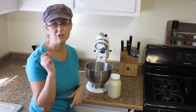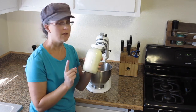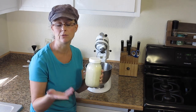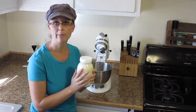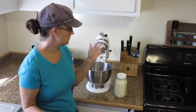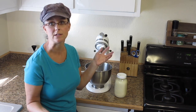Now, I want to share 2 tips with you. The first tip is if your cream is a little on the warm side, close to room temperature, it'll work better. And any way that you make butter with a stand mixer, it's just a messy ordeal.